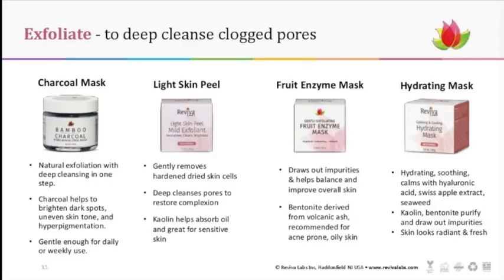The next step is to exfoliate, to deep cleanse clogged pores. So we have 4 different masks that work slightly differently, so you have your choice here of deep cleansing. We have the bamboo charcoal mask, part of our charcoal collection. And charcoal is known for its detoxification too. So it really is a natural exfoliation that deep cleanses in one step. The charcoal also helps to brighten dark spots, because it's taking away old skin damage, and you get a more even skin tone and clearer pigmentation. So it helps with hyperpigmentation as well.